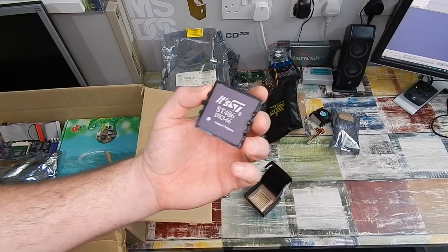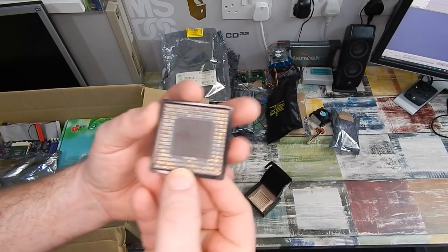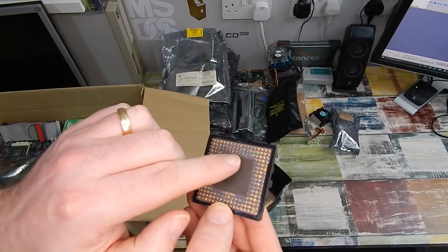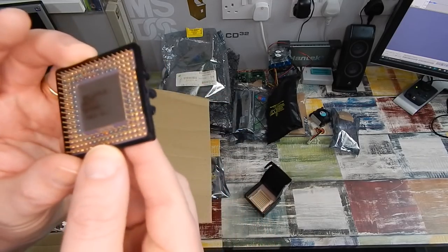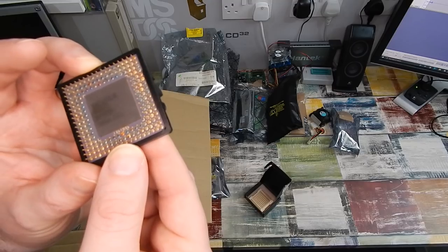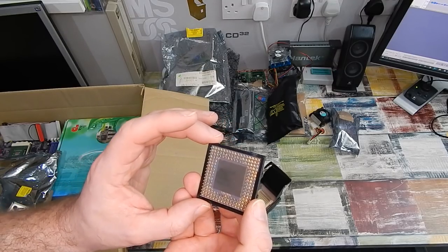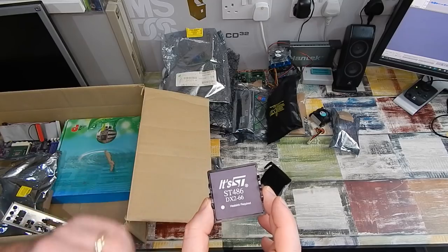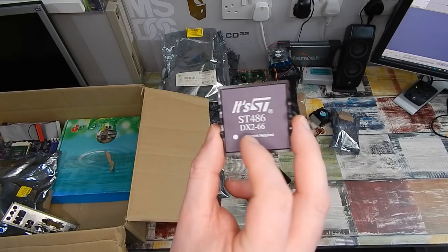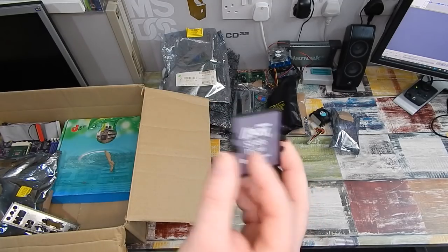And then last but not least, we have a 486 DX2 66. It's ST, essentially a rebranded Cyrix chip. That's interesting, isn't it? The color variation on the base of those pins. Is that corrosion on that? It looks like it might be. Not sure. Maybe try and clean that up a wee bit with the IPA and toothbrush just to see. But if this chip does work, it would certainly be interesting to try it against our 486 build, which has a Cyrix chip in it, also a DX2 66. You'd expect the performance to be fairly similar.